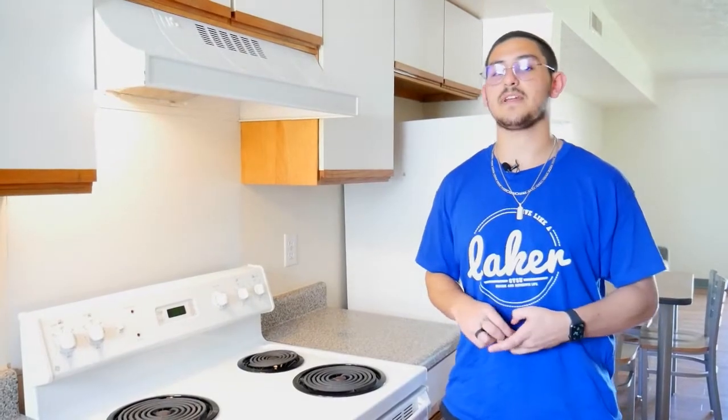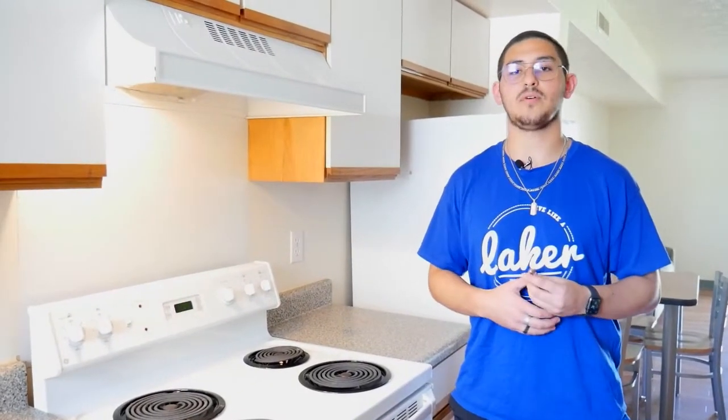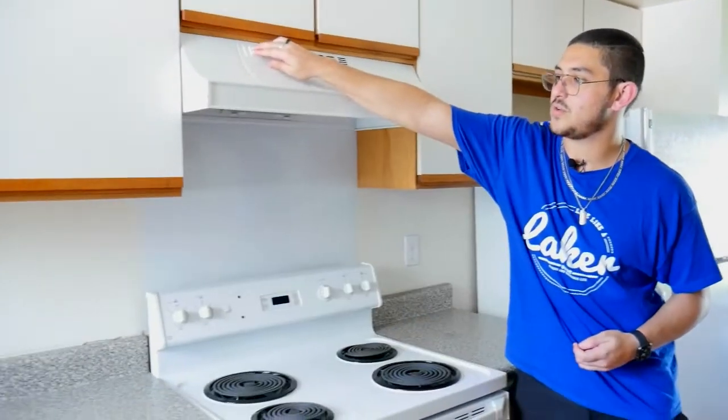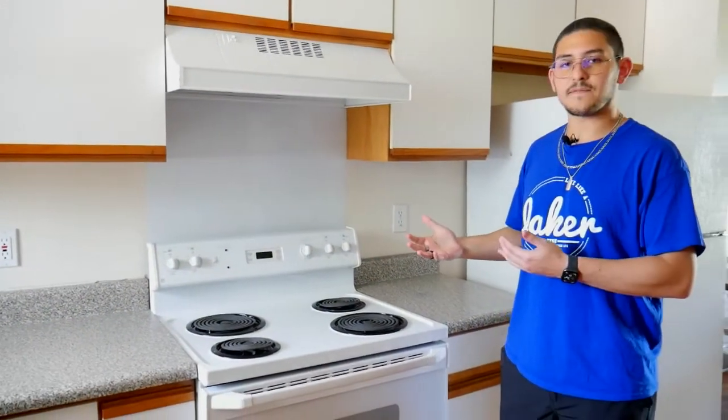That can be very inconvenient, because in the past we've had people leave the unit at 3 in the morning, which is the least time that you want to get out of bed, right? Especially when you have tests or assignments due in the morning. So make sure that you are careful in that regard.